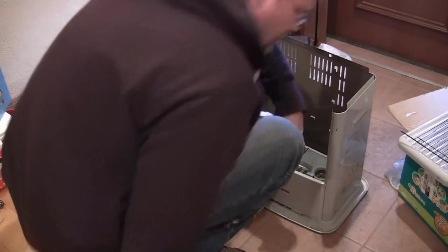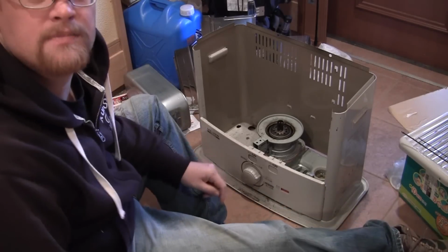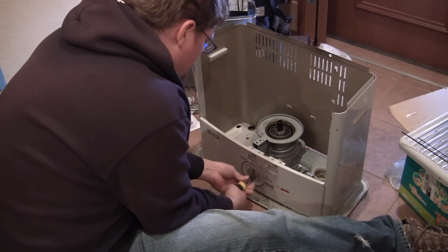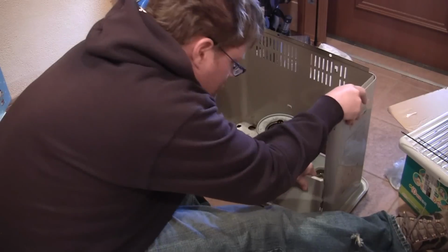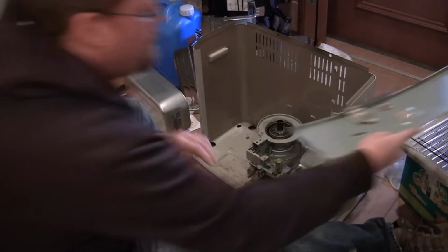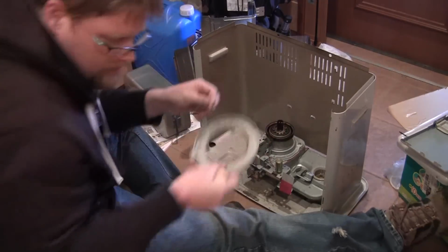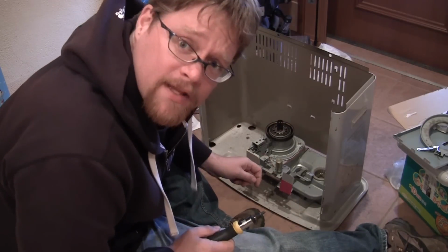Tank guard out. And when you get it open, it's pretty empty inside actually. Take the front panel off. There is another screw there. Okay, front panel's off. Now I want to take that top part off. Okay. It's so much easier the second time.